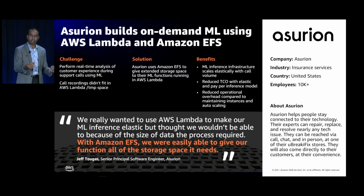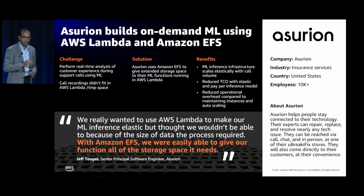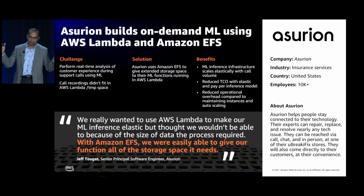So they record the call volumes, and they use ML inference to predict those call volumes to see if the customers are having a good experience or not. Now, because the call volumes could be high or low based on a daily cycle, they wanted to use AWS Lambda to achieve elasticity and a pay-as-you-go version and reduce the total cost of ownership. But without EFS, they were not able to do this because of the temp space.